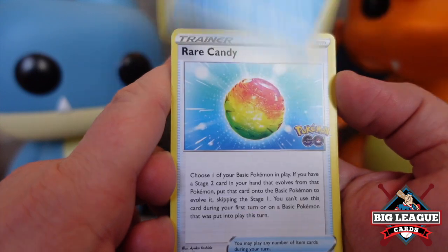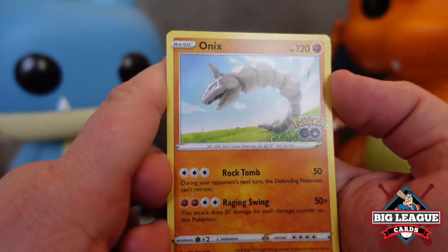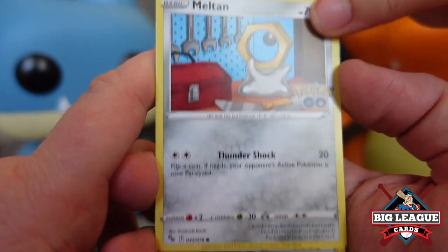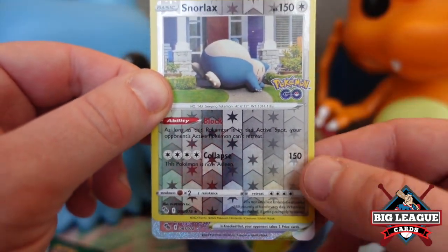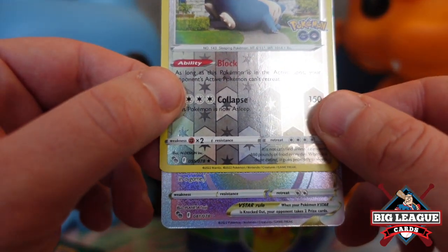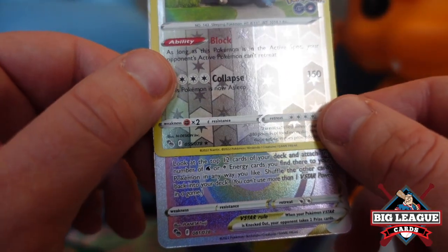All right, Wartortle again. Rare Candy. Squirtle. Bidoof. Onix. Bibarel. Meltan, Snorlax reverse into, what do we got here? This looks like a fancy card. 81 and a 78, we got a rainbow. What do we got? Let's rip it off.